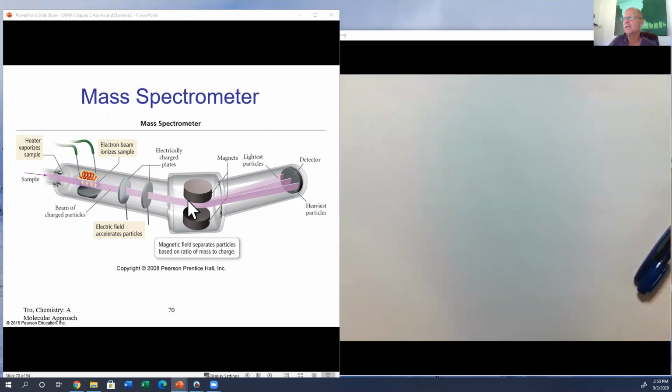And then it's going to bend in a magnetic field, all right? And the amount that it bends will depend on its mass. Imagine a really heavy vehicle being hit by a crosswind compared to a light vehicle, right? If they have the same surface area, which vehicle is going to be affected more? The lighter one, right? So the lighter atoms are going to be deflected more. The heavier ones are going to have more momentum, so they're going to be deflected less.